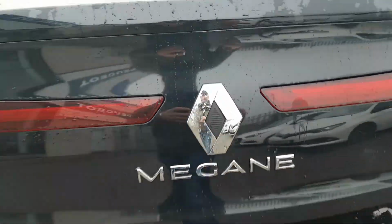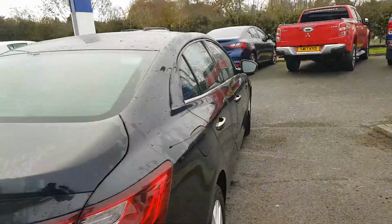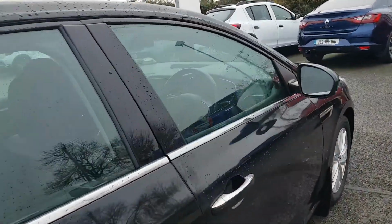So just a touch of the button, the boot opens up. As you can see, massive boot in these dynamic models. You have your 60-40 rear split seats. So much boot space. So I'll just take us into the front and show you around.